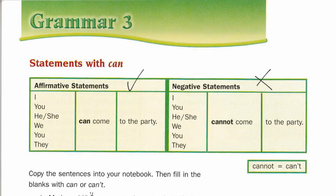So let's practice that. Can't. You can't come to the party. That sounds mean. He can't come to the party. She can't come to the party. We can't come to the party. You can't come to the party. They can't come to the party.